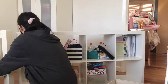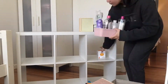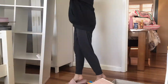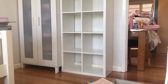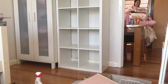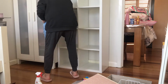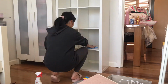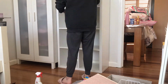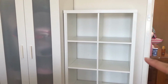Now I'm taking all the things out of my bookshelf because I'm thinking of flipping it. Having the bookshelf this way gave me more space because essentially it was acting like another table and I could put stuff on the top. But then I realized that it was also causing me to hoard more stuff and make my room look even messier. So I think it'll look better this way. Right now I'm cleaning my shelf and there was a lot of dust. Just cleaned it and now I'm going to start filling in my bookshelf.